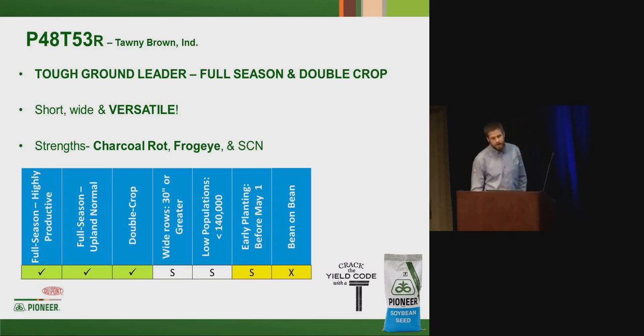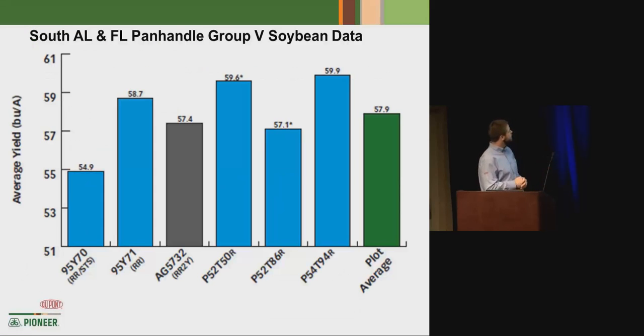48T53 kind of complements 47T36. As you're moving to later plantings, this will probably be one you want to choose. It's got very good resistance against charcoal rot, frogeye, and soybean cyst nematode.